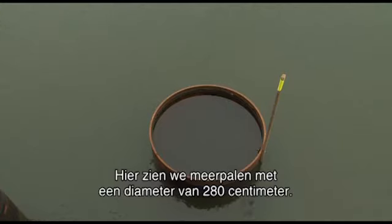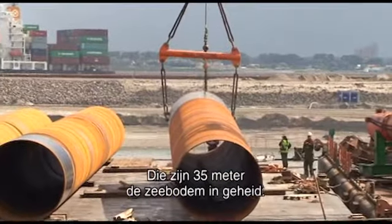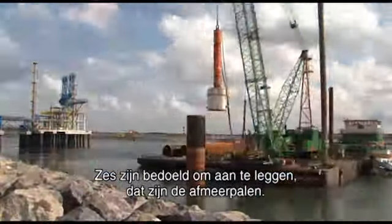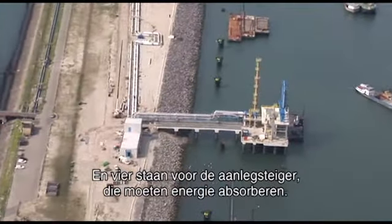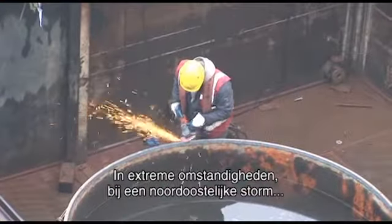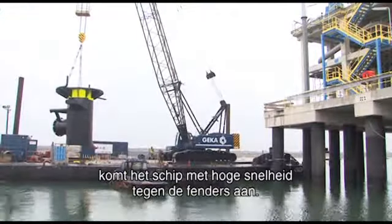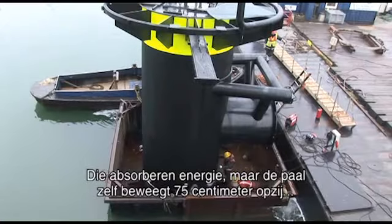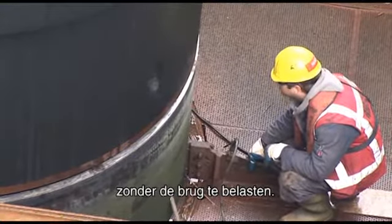What we see are the piles of 2.80 meter diameter, which have been driven some 35 meters into the seabed. 6 of these are to anchor the ships, called mooring dolphins, and 4 of them in front of the jetty are to absorb energy and are called the breasting dolphins. In extreme conditions, when we would have a northeast storm, the ship would come with quite a large speed against the fenders. Then the fender takes energy, but the pile itself can actually move 75 centimeters to the side without transferring any load to the bridge.